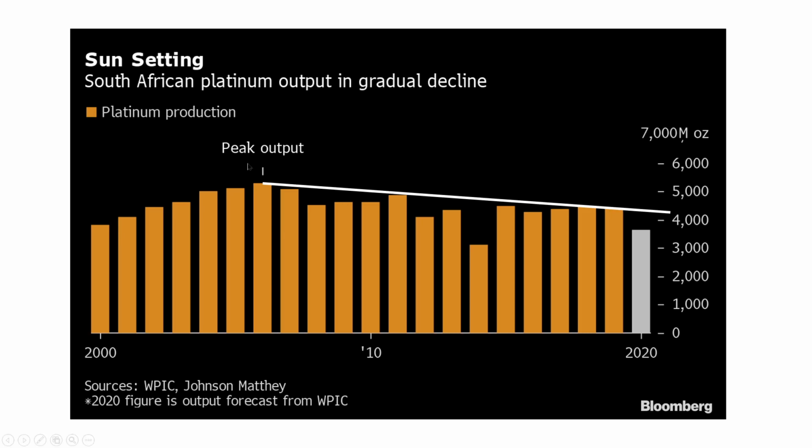Before that, I'm going to go into South Africa platinum. This is the output, and it's in gradual decline since 2006. We have the peak output here, and you can see the decline over time. Is it due to price? Probably not, because 2008 was the peak in price. So I think they are peaking out in production, and we're probably going to see a long-term decline. This is going to bode very well for prices. It's going to be absolutely horrible for any consumer of platinum.